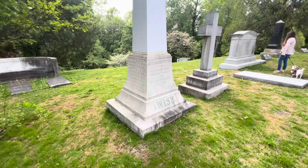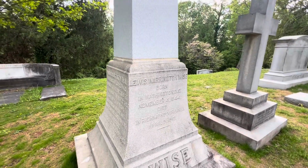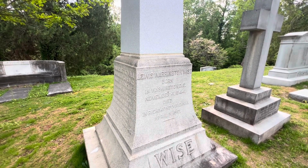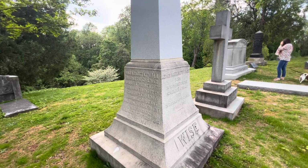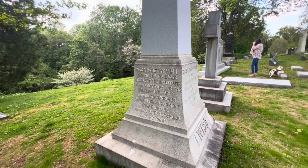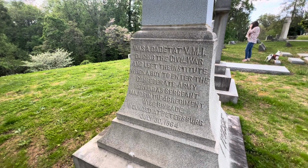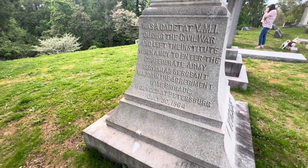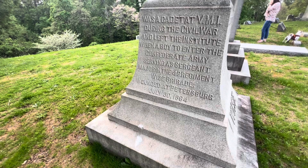This is another cool one here, guys, of Lewis Warrington Wise, born in Washington, D.C., November 4th, 1844. He was a VMI cadet during the Civil War, and he left the Institute when he was a boy to enter the Confederate Army, serving as a sergeant major of the 4th Regiment, Wise Brigade, wounded in Petersburg, July 30th, 1864.